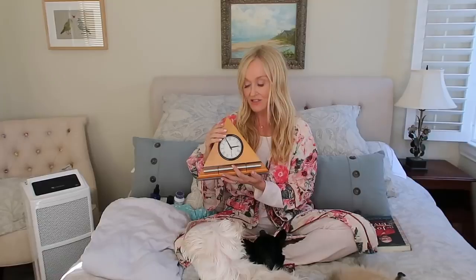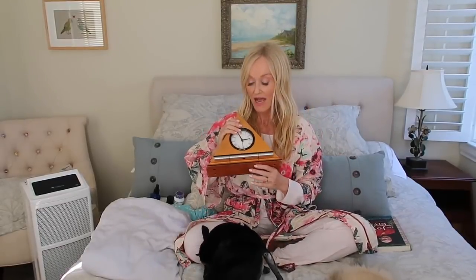And I don't have the flashing lights and the electronic right next door to my head or on my nightstand from a clock. And also, just knowing that I'm not going to be woken up by some crazy alarm, some electronic signal, is very soothing for me.